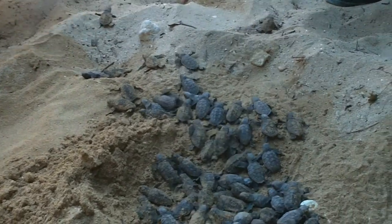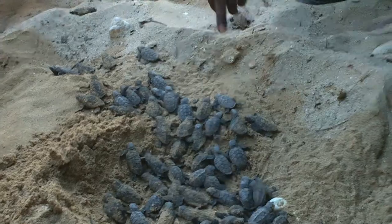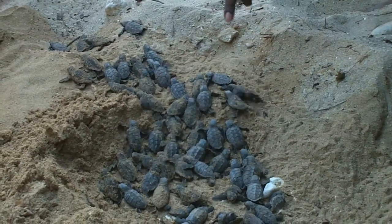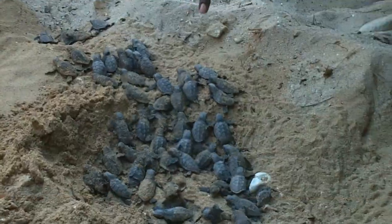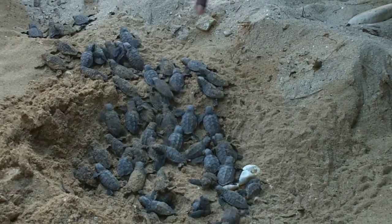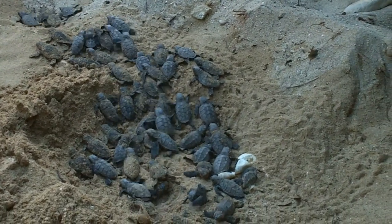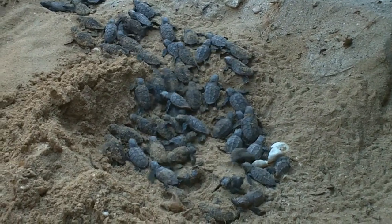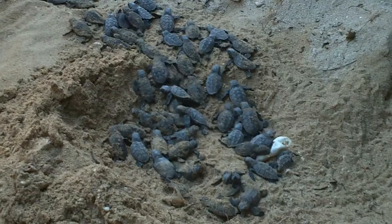The other advantage of doing it at this time of the evening is that a lot of the big fish would still be far out. So the babies get a chance to reach the seagrass and the reef area, where they can hide before all the larger predators at sea come in. So that would help for another 10 to 15% at least.